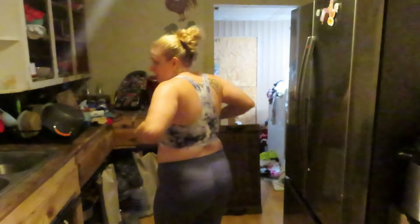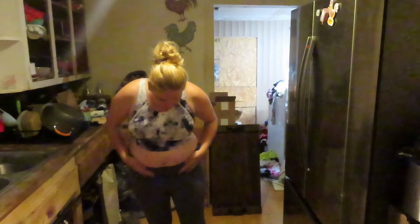This is what the top looks like. As you all can see, there ain't no bands right here. It's very, very comfortable. And I think this is one of my favorite sports bras, I'll be honest with you. And then here's the leggings, as you can see. Like that. And yes, you all, I'm going on a diet. And then I got these from Temu.